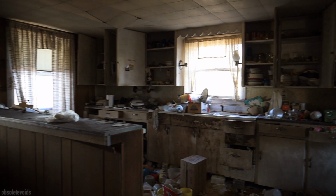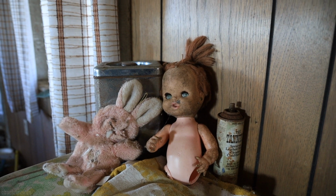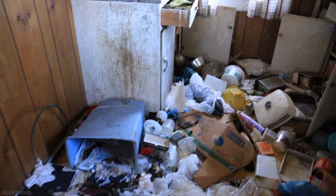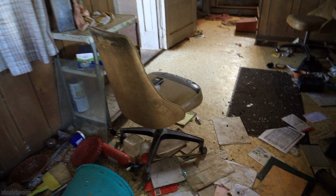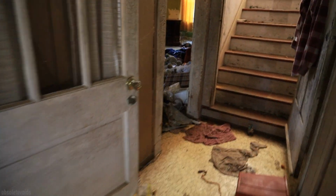Like, someone really had a field day in here, throwing everything out of the cabinets. We also got these cuties right here that greet you right when you look towards your right. This kitchen is just absolutely covered in feces and food, rotting food. So we're not gonna spend much time in here, we're just gonna go right on into the stuff that I think is pretty cute.